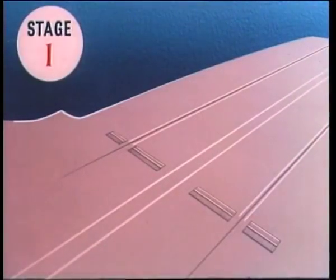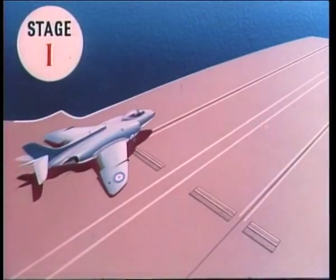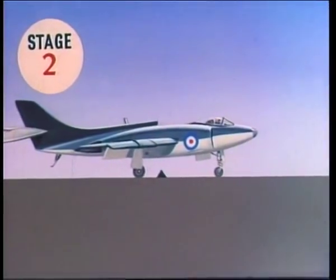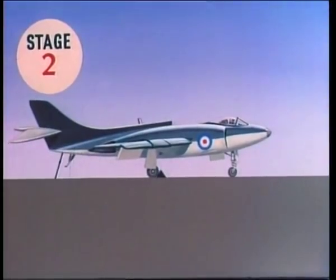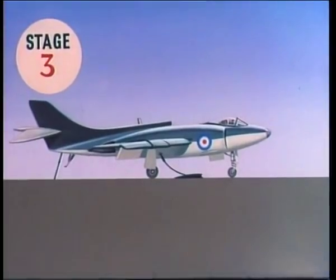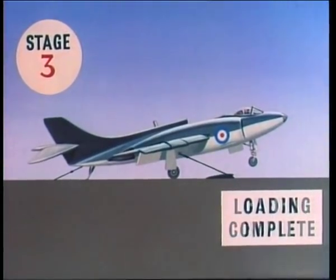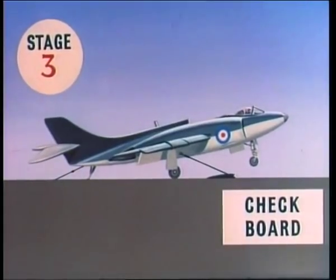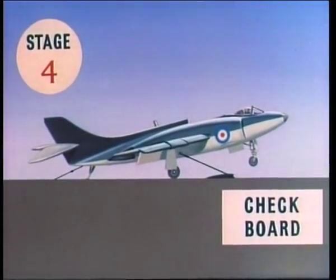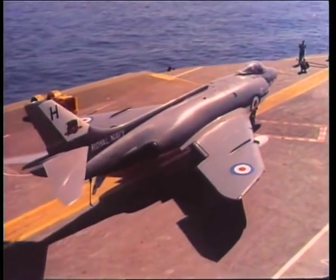The launching drill is in four stages. Stage one, the aircraft is directed onto the catapult. Stage two, it's positioned by the roller mat, and the bridle and holdback are fitted. Stage three is the tensioning. Slack in the bridle and holdback is taken up, and the aircraft is pulled into its takeoff attitude. Here, the pilot gets the cockpit check. Fourth stage, the engines are run up and the catapult fired. Now let's see a complete launch in practice.